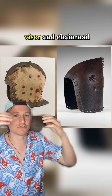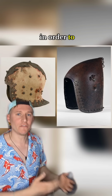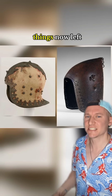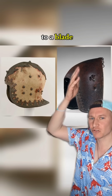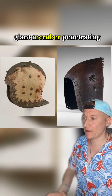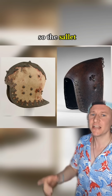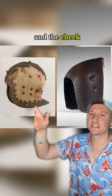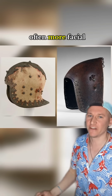which removed the visor and chainmail aventail in order to offer something more lightweight with better vision. However, the removal of these two things now left you horribly exposed to a blade striking your helmet and deflecting onto your neck and shoulders, or just a giant member penetrating your face. So the Sallet, the base of it was curved to deflect blows away from you better, and the cheek sides were brought in closer to offer more facial protection.